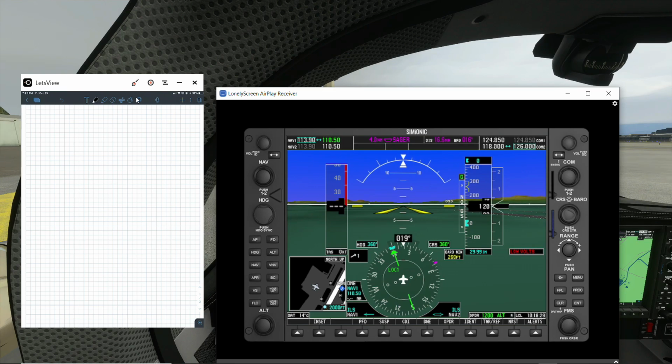Joshua approach, Skyhawk 7 Charlie Delta has the airport. Radar services are terminated, squawk VFR and maintain VFR. Frequency change approved. Squawking VFR, Skyhawk 7 Charlie Delta.